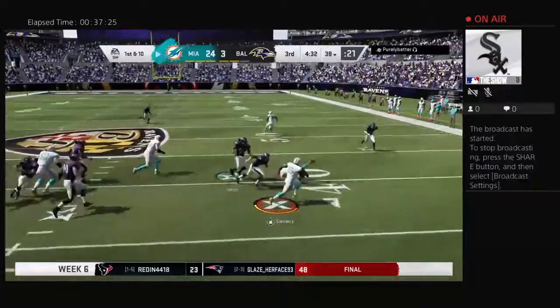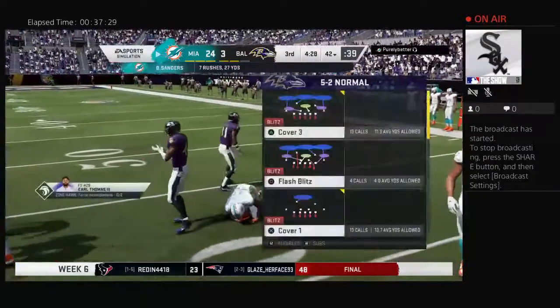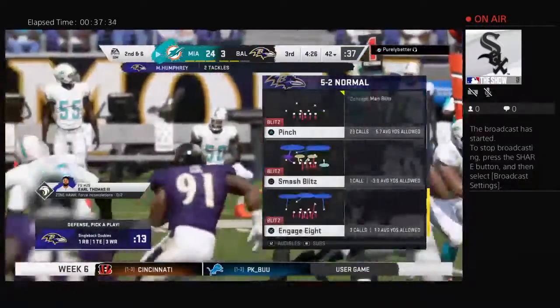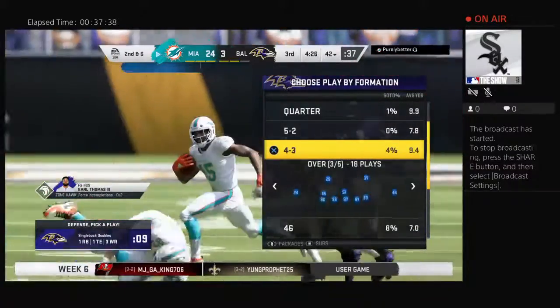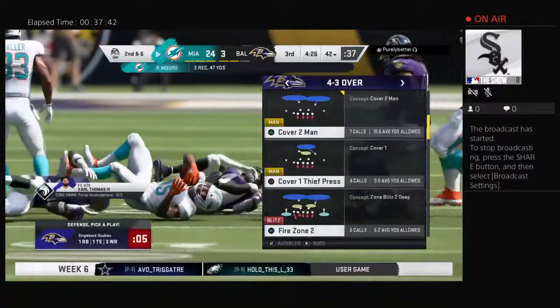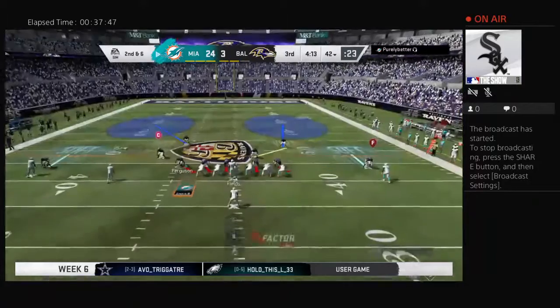On 1st and 10, it's Sanders. Call it a gain of 4 on 1st, and that'll make it 2nd down. Tough first half for him, unable to put up the numbers he's used to producing. But with a guy like him, you and I both know it just takes a couple of explosive touches for him to make an impact on this game and on the stat sheet as well. The run got 4. Now they deal with a 2nd and 6.